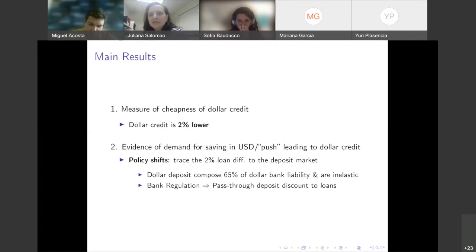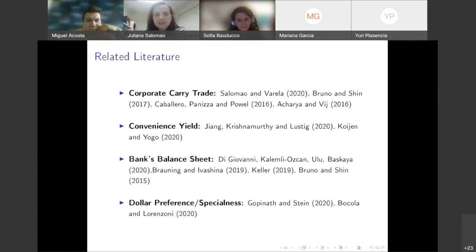The fact that dollar financing for banks is so cheaply priced, together with banking regulation that does not allow banks to hold a mismatched balance sheet in terms of currency, is going to lead to banks passing through the discount that they see in the deposit market to the borrowers. And this is going to be at the core of the cheapness of the dollar and the dollar dominance. Why do we see so many dollar loans? Because the dollar is much cheaper, and the dollar is much cheaper because people have this preference for saving in dollars.